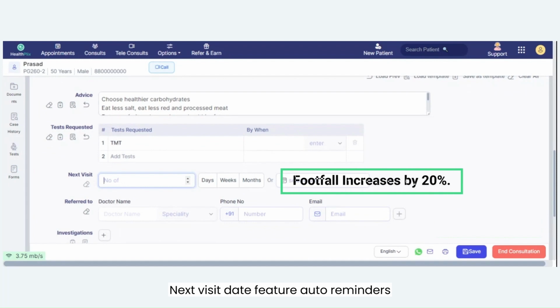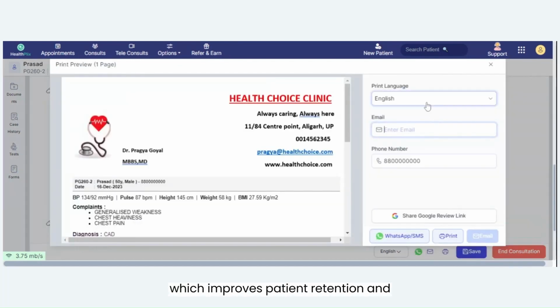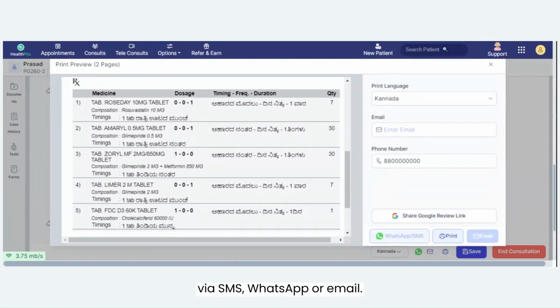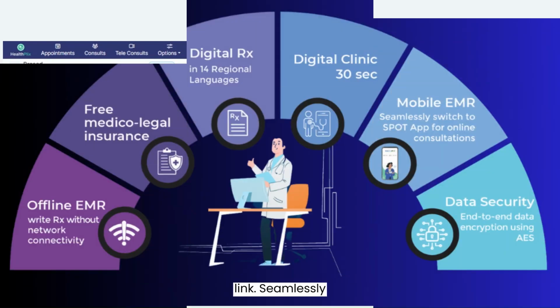Next visit date feature auto reminders for patients a day before consultation, which improves patient retention and increases footfall by 20%. Print prescriptions in 14 regional languages and share them digitally via SMS, WhatsApp, or email. Patients can give their Google review through our software with the help of a link.